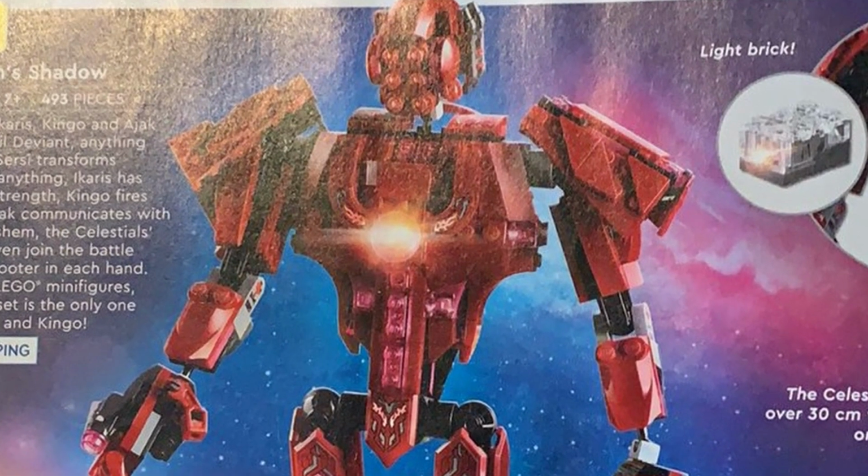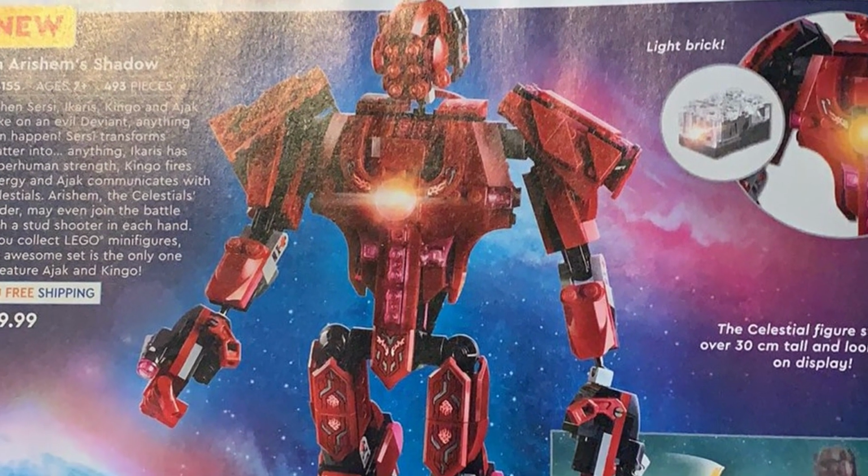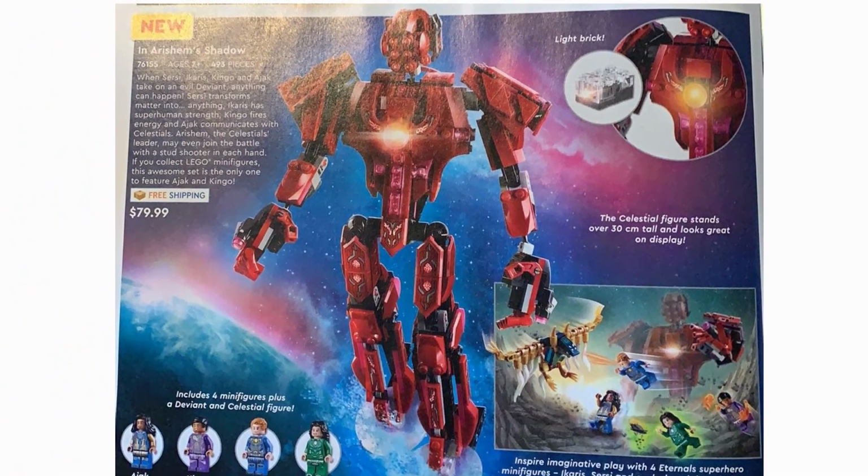I know it's not really meant to be piloted by someone, as you can see, but I think that it's kind of got a similar sort of feel to it in the build, and yeah, I think that it's just overall a pretty great looking set.